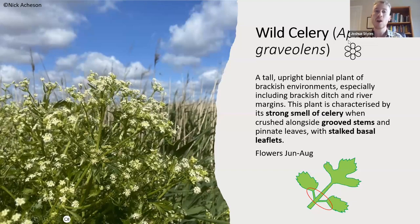So yeah, wild celery on salt marsh is quite a distinctive plant. It's a tall, upright biennial plant, so it completes its life cycle in 2 years. And you'll often find it in mid to upper salt marsh, especially by ditches and on river margins.